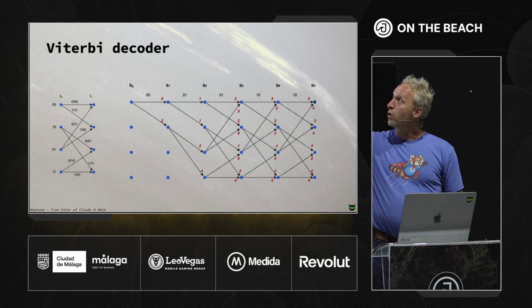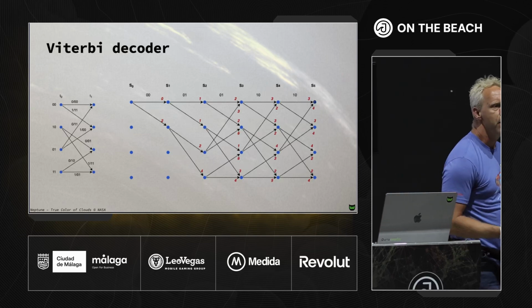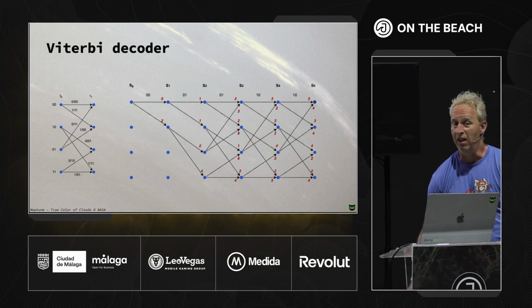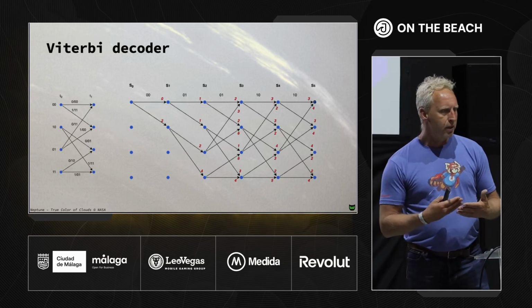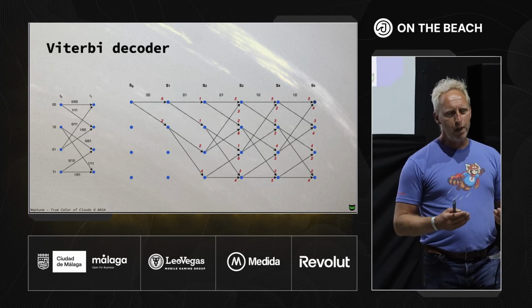So S0 until S5, those are all the bits that have been sent. And you get this nice diagram, and you're like, yeah, sure. What has been sent? I have no clue. But then you get into what Viterbi did, and with Hamming, you can calculate the distance, what it probably is.